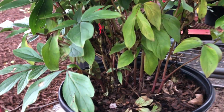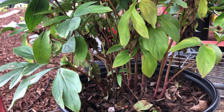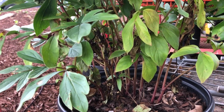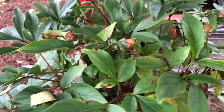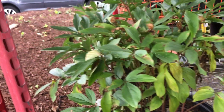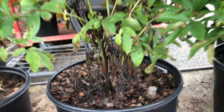So even though the stems are not as green as the larger ones above, they were also a little bit greener because they were also a more mature plant, probably older. But these leaves are looking pretty green, and for the most part, it looks pretty healthy. So this guy's going home with me. I'm sorry, this guy I have to leave behind.